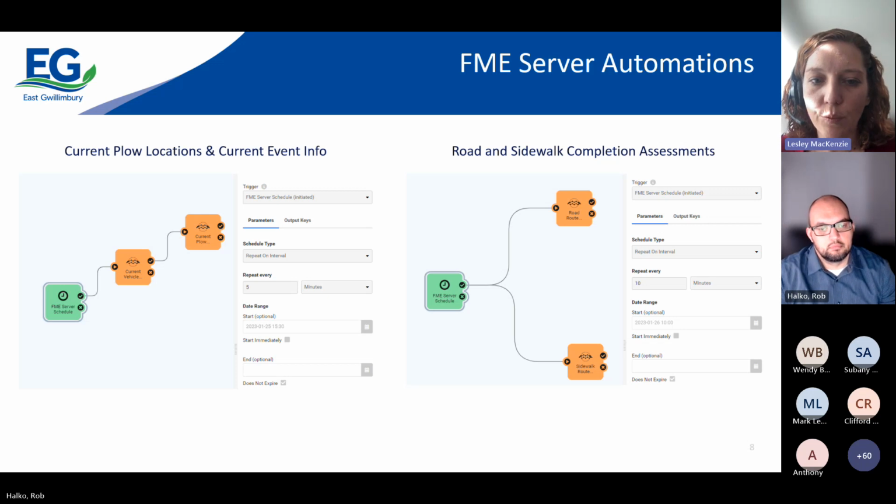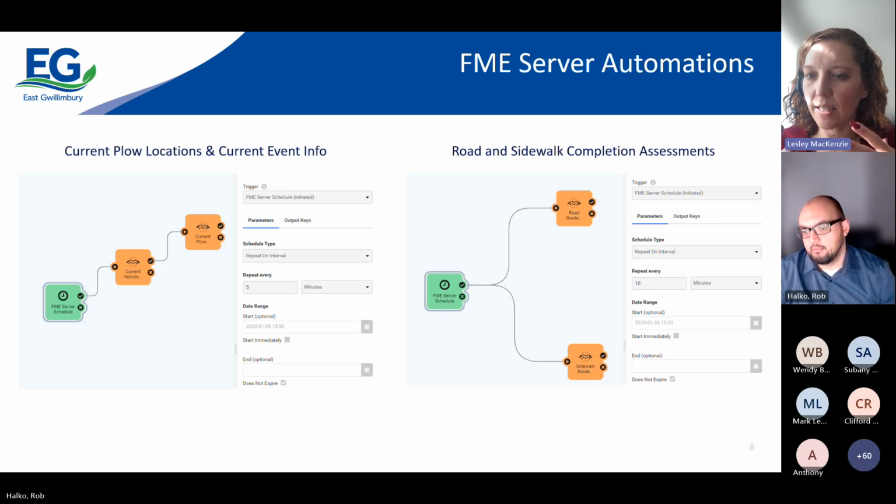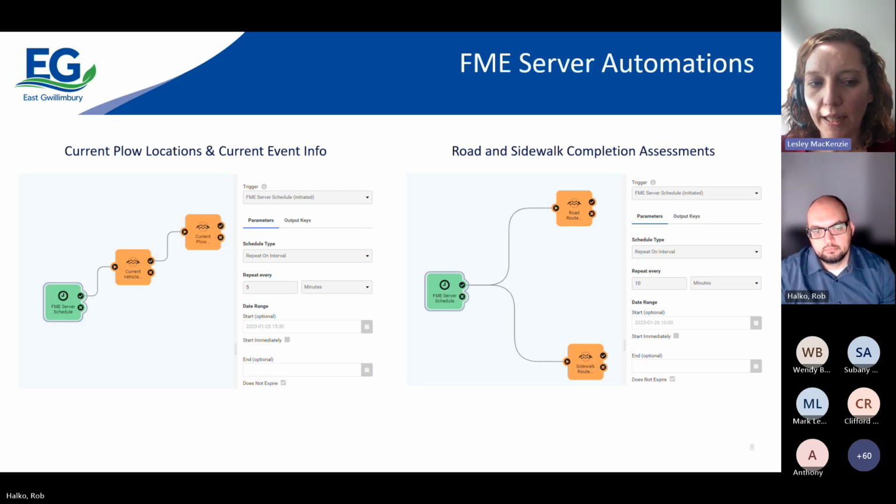On the right side, where we have the road and sidewalk completion assessments, I believe this is your 10-minute one, right? Yes, this is the one that runs every 10 minutes and does the analysis of the percentage complete. This one is going to run both at the same time. So we can have a schedule kick off two processes, or we can have a schedule kick off one process, so we can do job chaining, or we can kick off the processes together if they're not interrelated to each other.